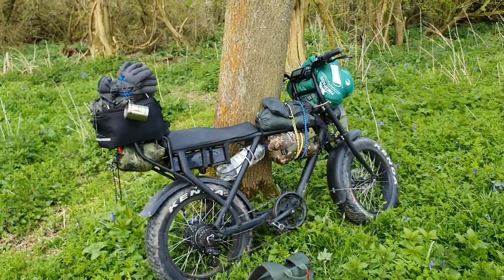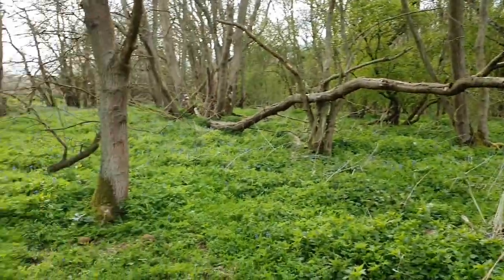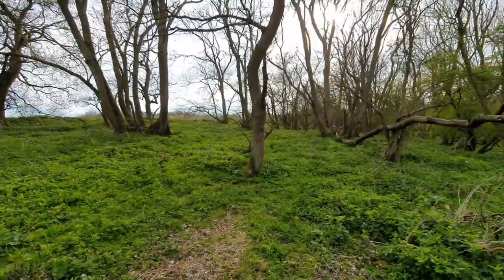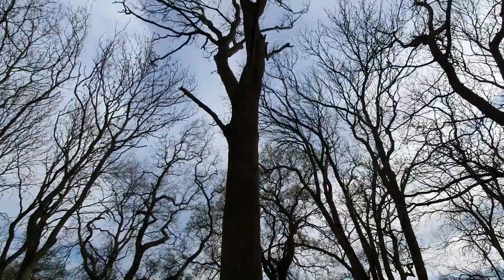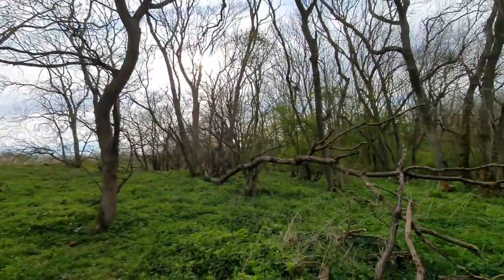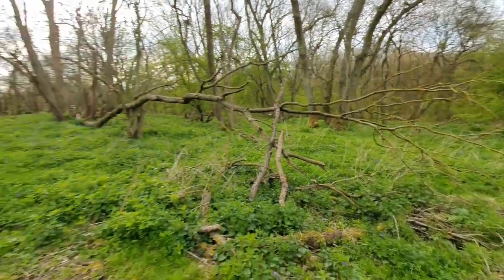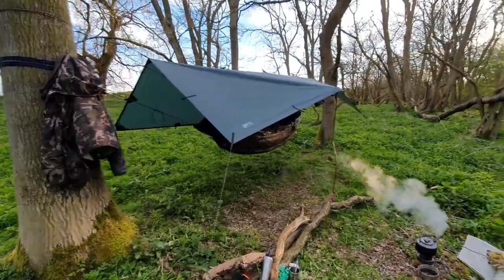Well, I've just got to my spot. It's 9 miles to here, so I'm just about to set up in between these two trees here, I think. Zoom up a bit. Looks pretty good. No dead wood up there. All around. So, yeah. See when I'm set up. All right, I'm all set up now.